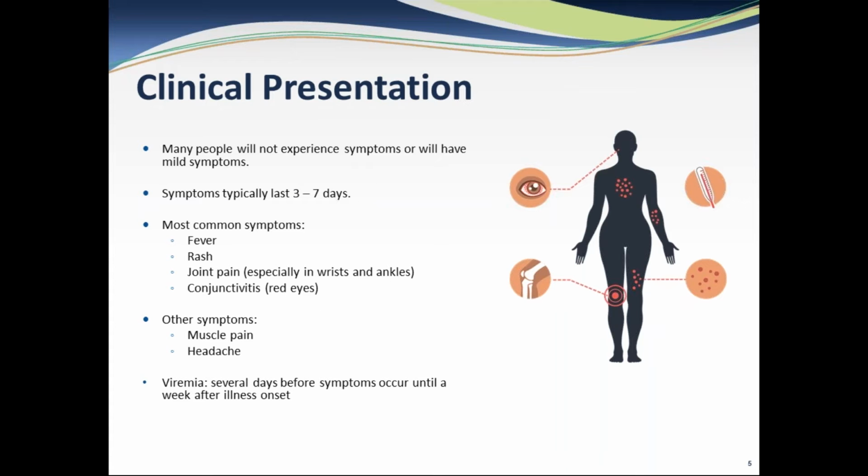So the clinical presentation of Zika is nonspecific and can be misdiagnosed as other infectious diseases, often other arboviral diseases like dengue and chikungunya. Many people, I think about 80%, will not experience symptoms or will have mild symptoms. Symptoms typically last for 3 to 7 days. The most common symptoms are fever, rash, joint pain, or arthralgia, and conjunctivitis, or red eyes. Others have reported muscle pain and headache. Severe disease requiring hospitalization has been uncommon, and fatalities are rare. The viremia of Zika lasts from several days before onset of symptoms until a week after illness onset.